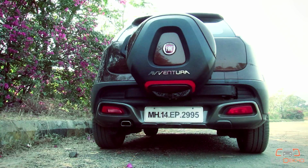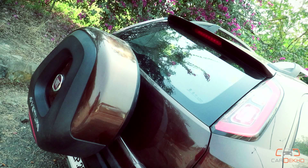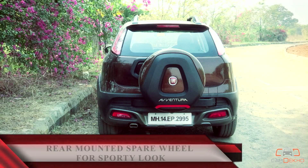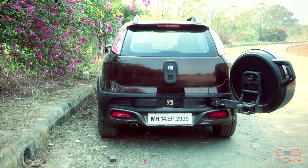Just like in Jeeps, the Avventura's spare wheel is mounted on the tailgate, which really gives it that SUV-ish appeal. While tailgate mounted spare wheels have their own set of shortcomings, in the Avventura, the spare wheel is mounted on a separate bracket which springs in and out of the way when the tailgate needs to be opened, which seems to be quite a smartly operating mechanism.